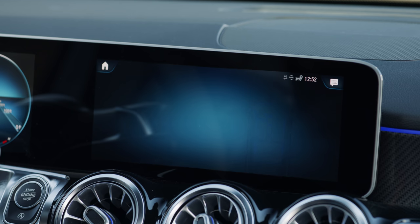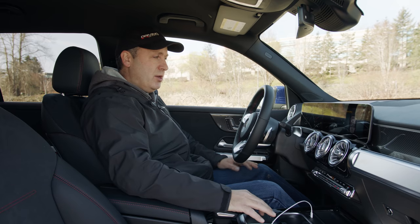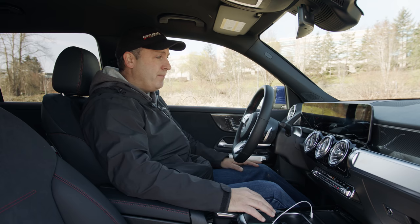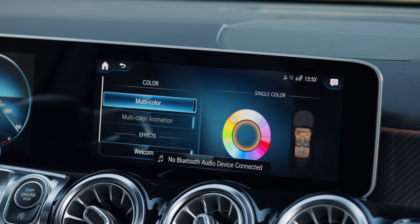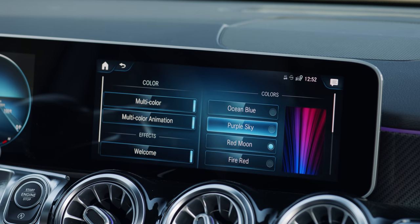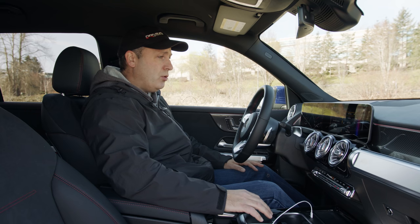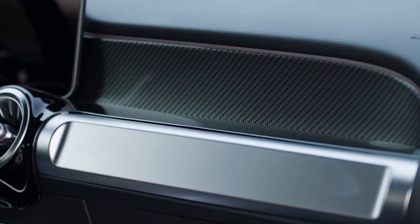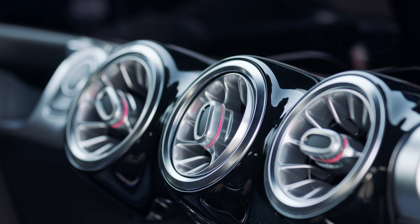But the bigger thing here is the ambient lighting, and this is equipped with the optional ambient lighting package. And you can do a lot of stuff with this in terms of lighting. You can go from a multicolor display to a multicolor animation. I can pick pre-designed templates like ocean blue. And what it does is it changes the colorized highlight pieces in the vehicle. And it's actually pretty cool because they don't just have one or two strips here. No, this entire vehicle is equipped with these color accents, even inside the vents.